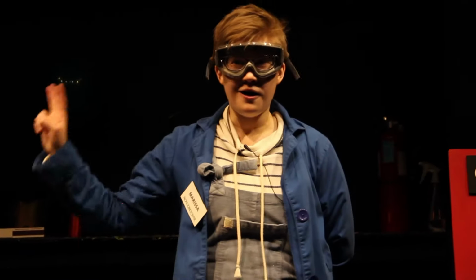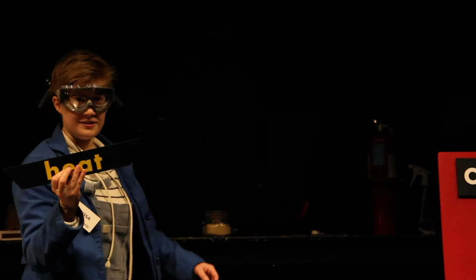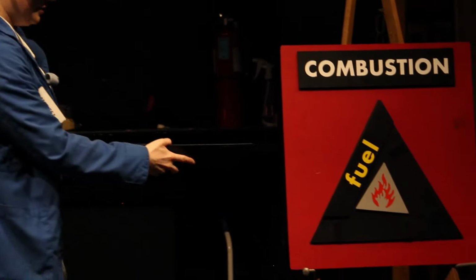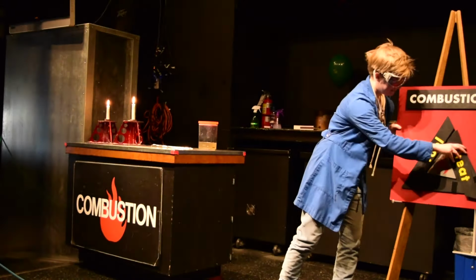If there wasn't enough heat, that means heat must be our second ingredient. Here it is, right over here. So we've got fuel, we've got heat, 2 down and 1 to go.